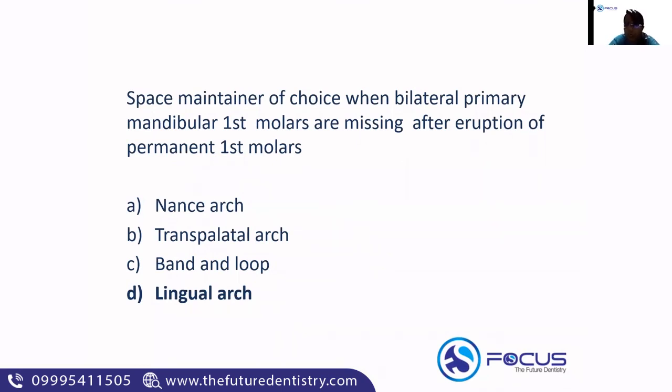Whenever there is an option like a lingual arch, you have to pick lingual arch. Yes, you can give two bilateral band and loops. That is there, but that is not generally indicated. You give two bilateral band and loops only if lingual arch is not possible. If lingual arch is possible or if lingual arch is in the option, then definitely you have to choose a lingual arch. I hope I am clear to you all. Am I clear to you? Lingual arch, I hope this question is clear.